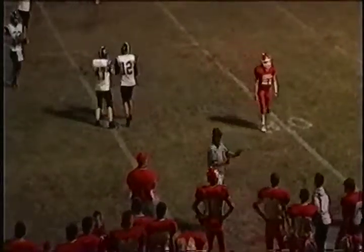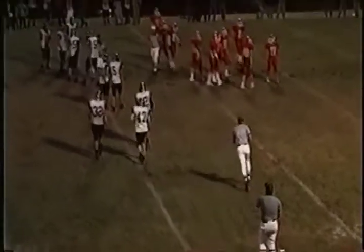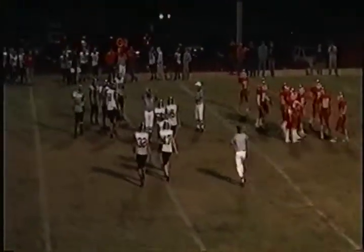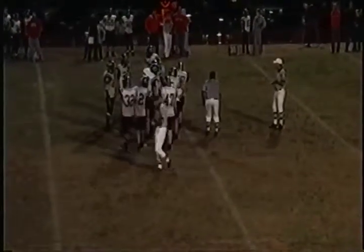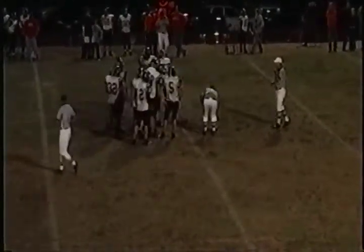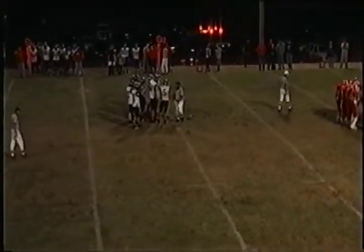Complete. The intended receiver, number 21, Caleb Ludwig. Second down, 10. That was a backward pass.